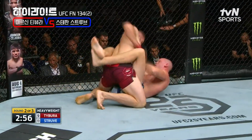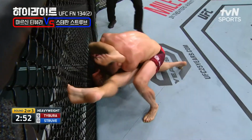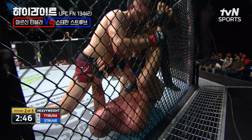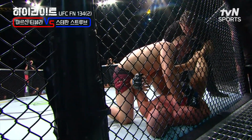Tybura looking to climb up to a position where he can land some elbows, and there goes the crooked guard of Struve. He had his fingers, his toes through the link fence. Don't argue, please. Keep them at the fence. Stay lower. Let's go.